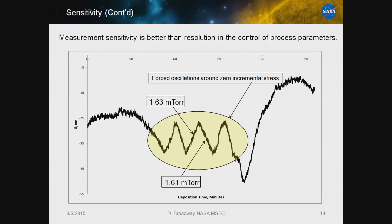The plot I showed earlier showed you the zero stress. So for gas pressures above the critical pressure, we get tensile stress, which is associated with the positive slope. And for pressures below that, the negative slope indicates compressive stress. So somewhere in between here is the zero stress value. So highly sensitive. And you'll notice that the displacement that we're measuring here is only a few nanometers.